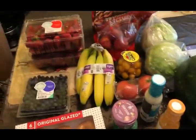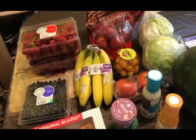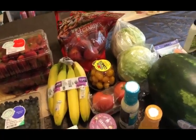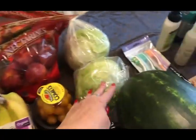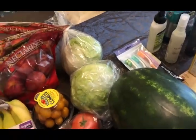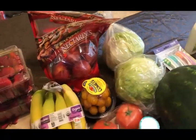All right, this is everything else we got from Walmart. I got a lot of fresh produce there. I've just not liked the looks of the produce at Aldi lately. I know the last time I bought lettuce at Aldi, it looked fine on the outside, but when you cut into it, it was all gross and brown on the inside. So I'm leery of buying my lettuce from Aldi right now.